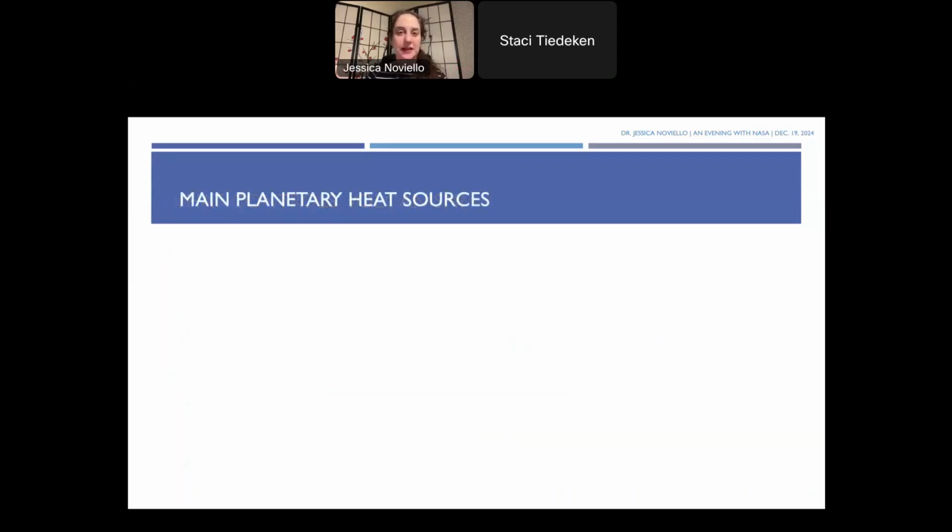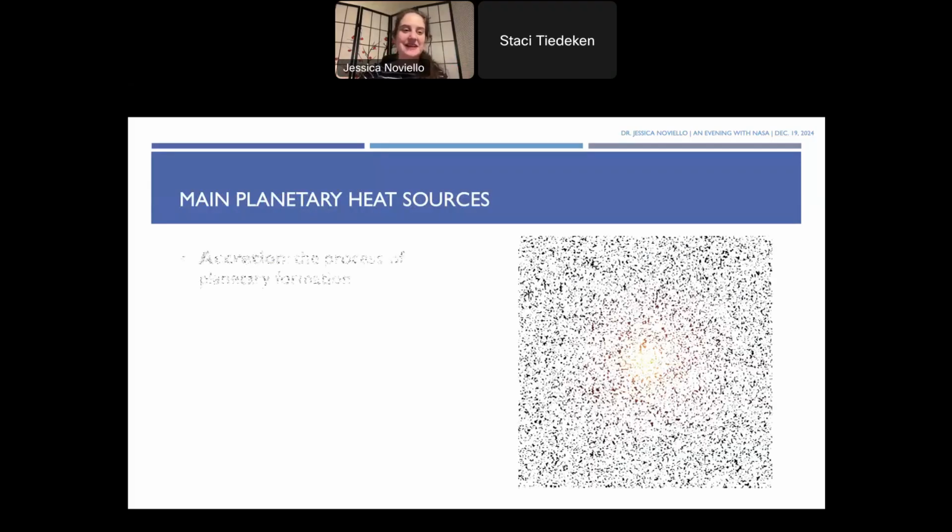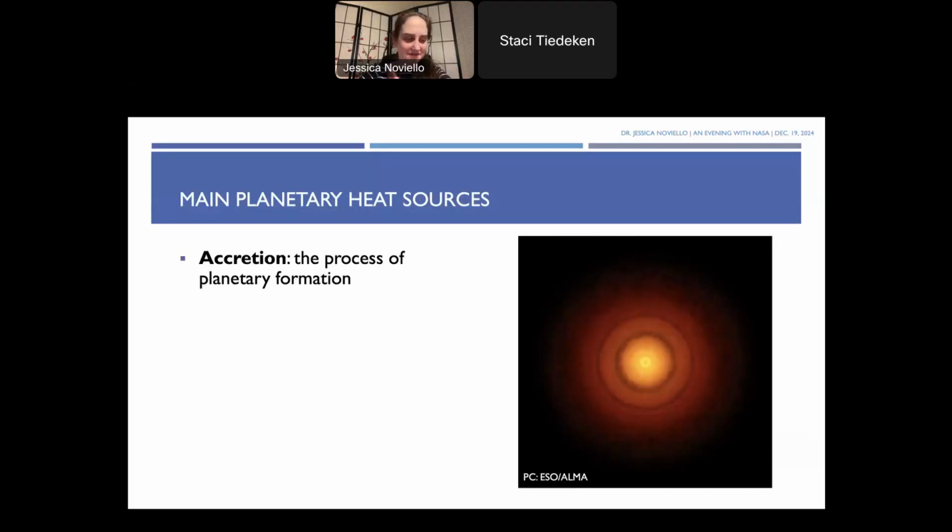So what are sources of planetary heat? Where does all of that heat come from to create that planetary sweat? The first and potentially most dramatic comes in the form of accretion, which is the initial beginnings of a planet. It's when the dust and gas first comes together. What we're looking at here in this image, those rings that you see, we're actually looking at a baby solar system here. So in the center is the star, and the interpretation of the rings that you see around the star is that those are places where a planet is forming.